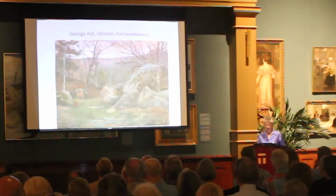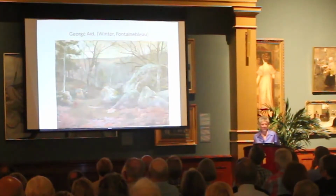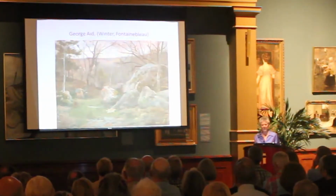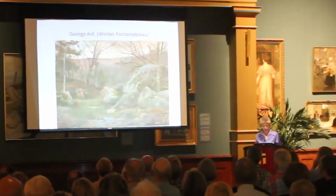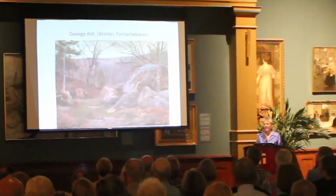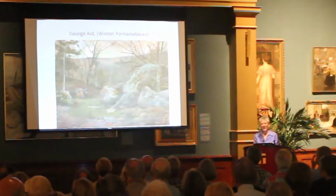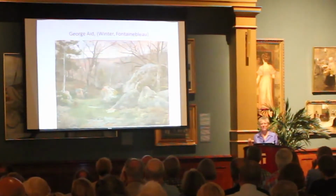Now this artist, George Ade, and this is not a Southern painting by any means, and it has a French title, so that's why I've got it, The Winter in Fontainebleau. This is a full-fledged Barbizon-style painting painted in the Barbizon area of Fontainebleau. At one time, in fact, Barbizon was described as savage in scenery. And I think what's interesting, at the time that George Ade was painting these sorts of paintings in the 1890s, 1900, 1910, the Barbizon style was very, very popular among American collectors.